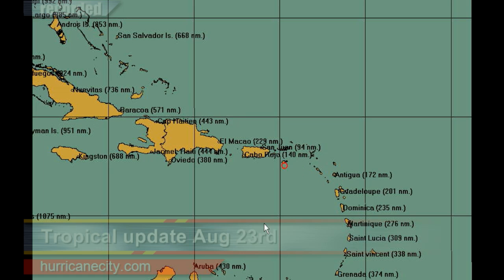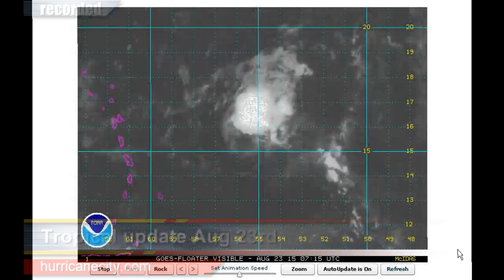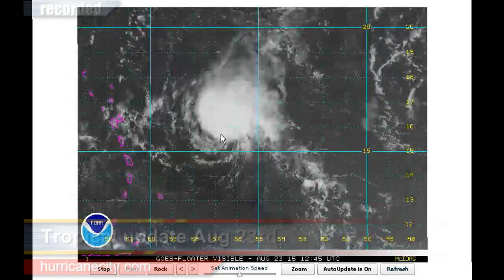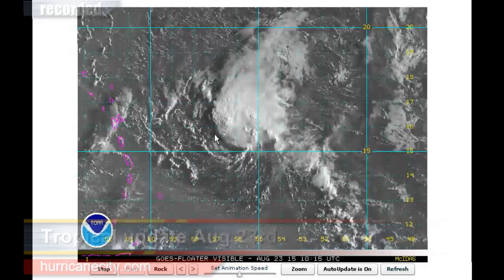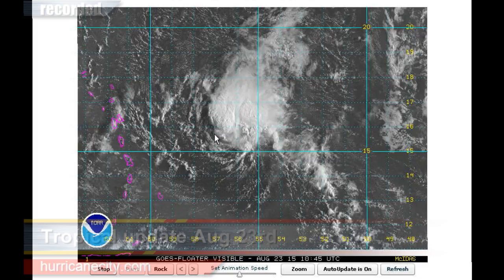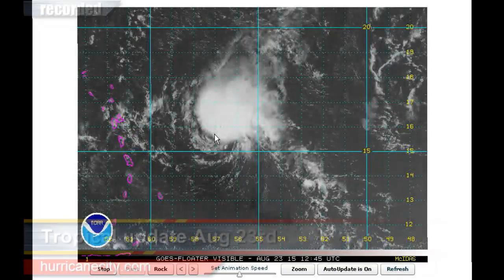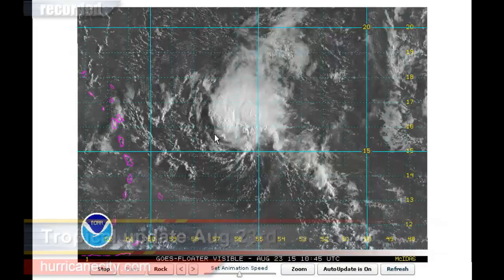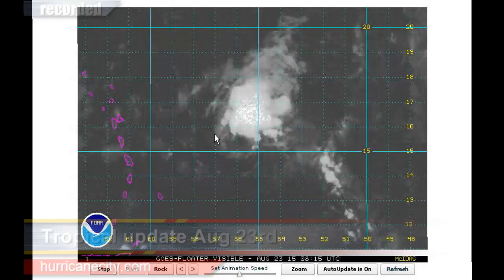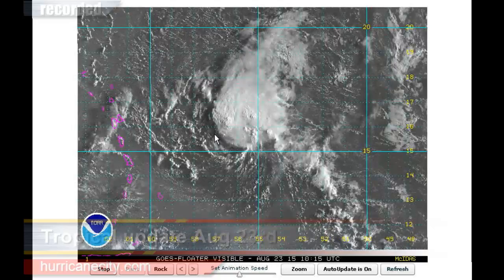Well, let's take a look at our system. Let's look at the visible shot of Tropical Storm Danny, and you can see the low level circulation keeps popping out to the southwest of the main ball of convection. Fairly typical for systems that are weakening and in sheared conditions, and you can see that the low level circulation every now and then will pop out because the clouds are being blown off to the northeast, but the system looks like it's hanging on here as it approaches the Leeward Islands, so it'll probably be a tropical storm as it moves through, but then it'll weaken in the northeast Caribbean Sea as it heads towards Puerto Rico.